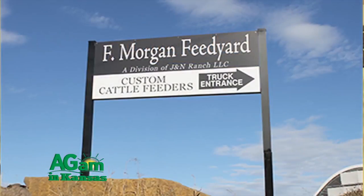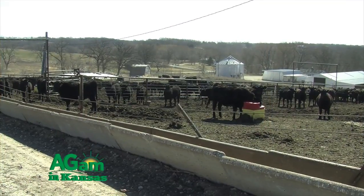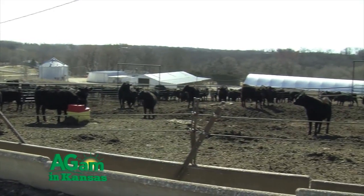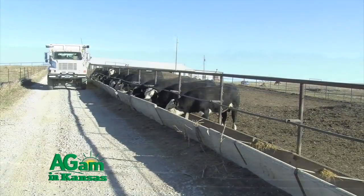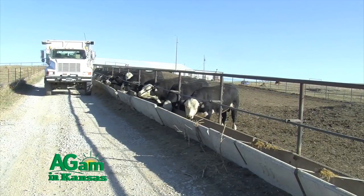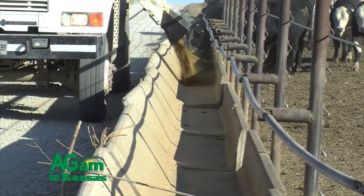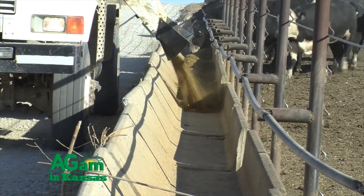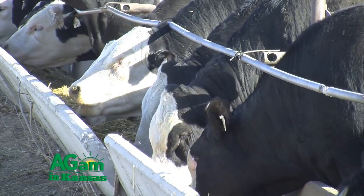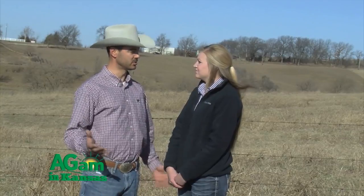So to go off of the feed yard, I understand there's some history behind that. Yes, the feed yard has a one-time capacity of 999 head. We feed primarily our own cattle, and we background some cattle for commercial customers. And you can see it in the background. We have a Rotomix feed truck that we feed everything. It's a relatively modern feed yard, basically the same equipment and everything that you would see in a big commercial feed yard owned by Cargill or something like that, just smaller scale.